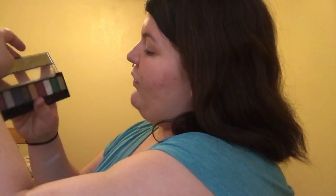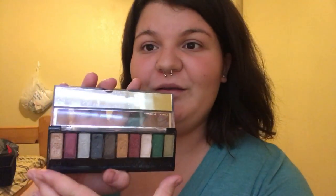And also it's super versatile, so if you want the little gold, you got a silver, you got a darky black blue, you got some greens. It's very nice. I think a lot of people might find enjoyment with this palette.